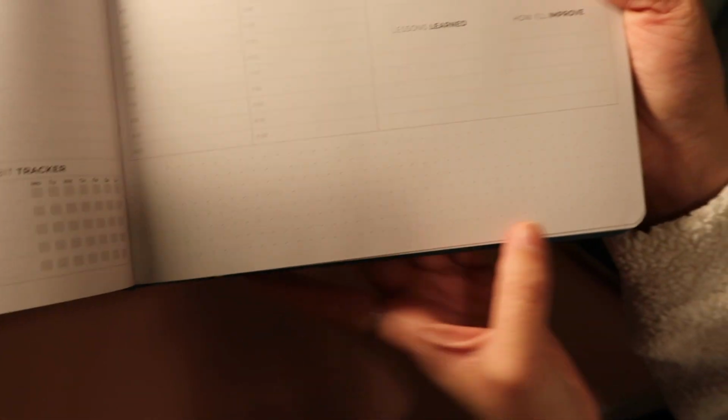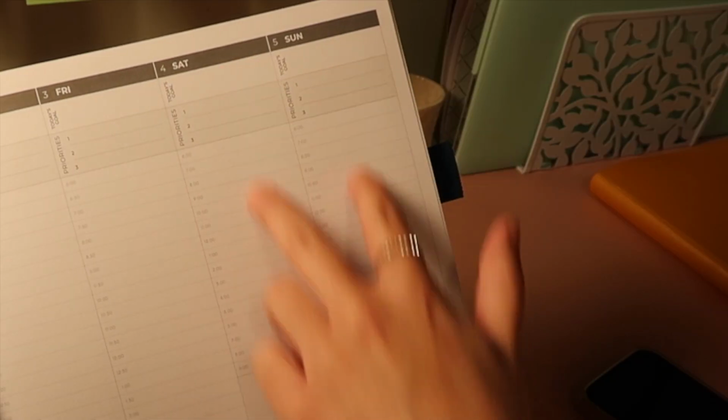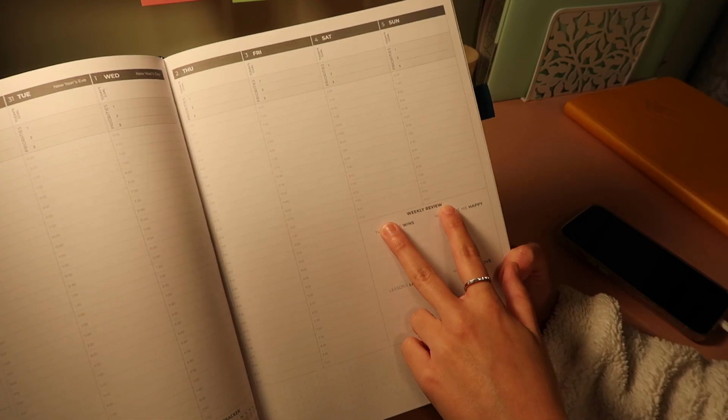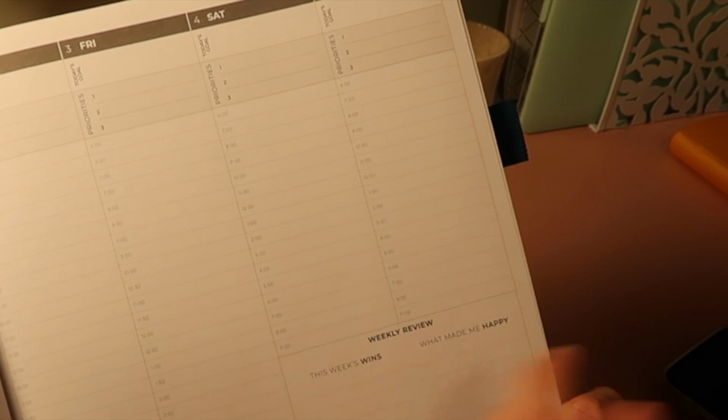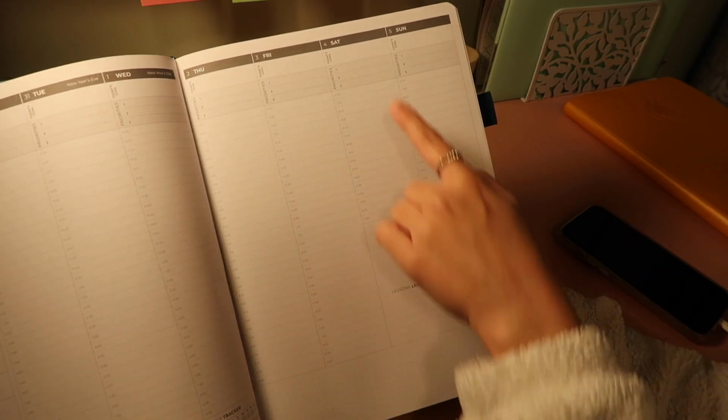And then down here, there's all this empty space, which you can do whatever you like with. What I've noticed is the weekends are always cut short, which is okay. This is from 6 to 9. Oh, this is by 30 minute increments. Okay, this is by hourly increments.